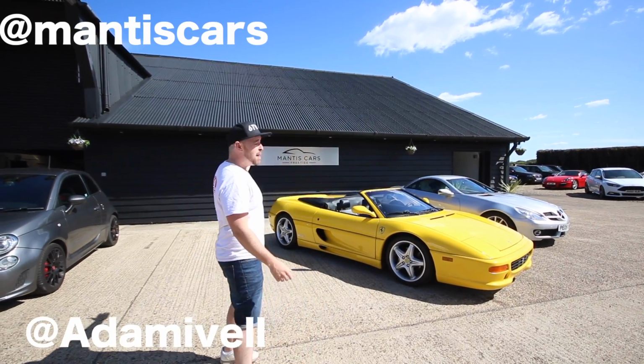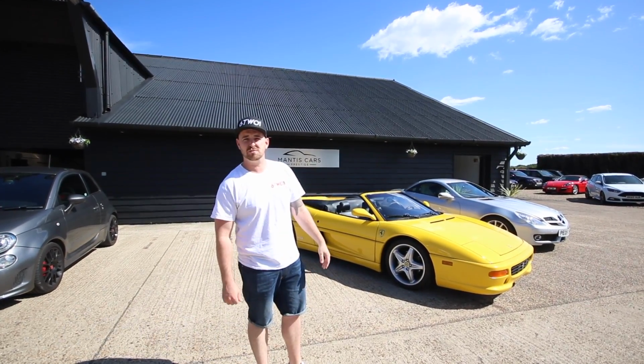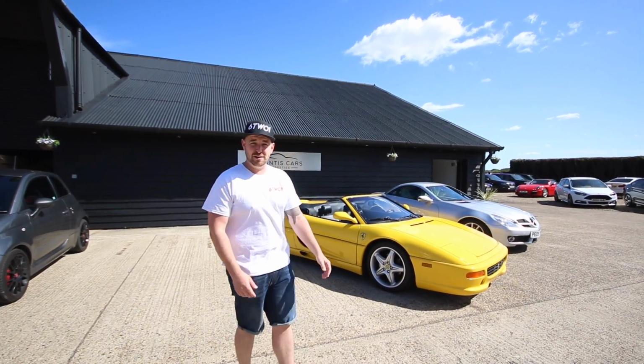I am back down at the wonderful Mantis Cars just outside of Colchester. Is it in Colchester or outside of Colchester? West Bergholt. West Bergholt, so kind of in Colchester. Back with this wonderful Ferrari 355.